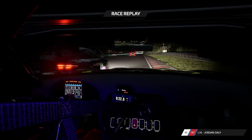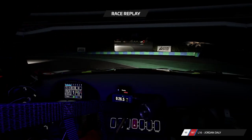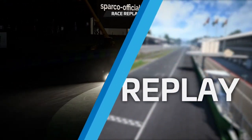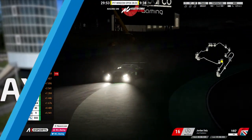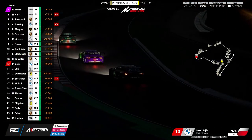Daly to the outside in turn two. Pozniakov on the inside squeezes quite hard. Daly hits the curb, big wiggle, well held there. Still a lot of moisture, and then just kind of pulls off to the side. I think he's not happy with Pozniakov. I think Pozniakov may have braked a little bit earlier than Daly was expecting. Obviously, Daly is on a dry track.